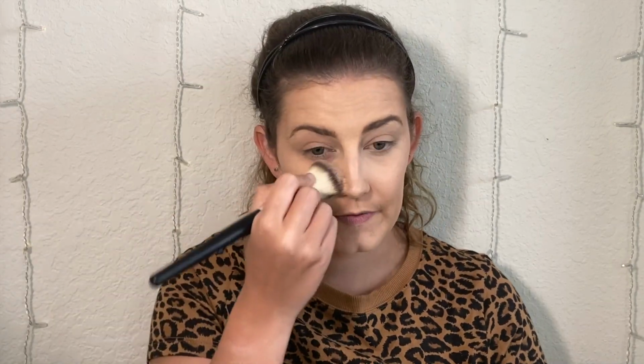Okay, so after setting my whole face, I do notice that this has some slight shimmer flecks in it, which is surprising because it is supposed to be matte. So that is why my face has that slight glow to it. I actually really like how my face looks right now. I think it has a nice finish. My hair, not so much, but my face, yes.